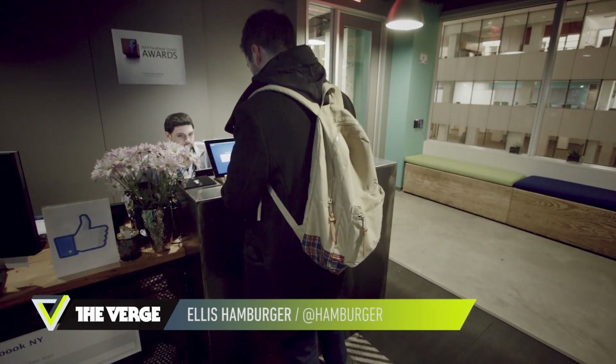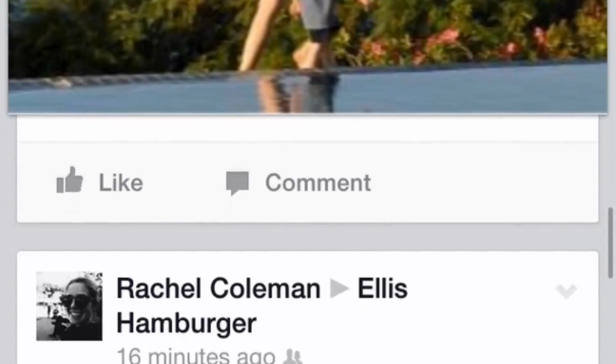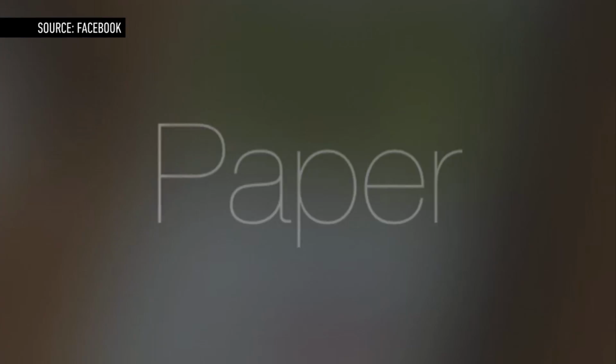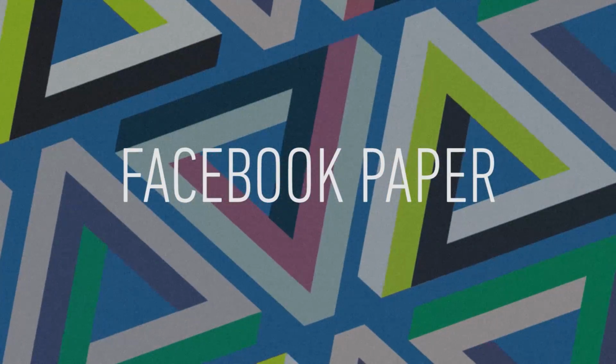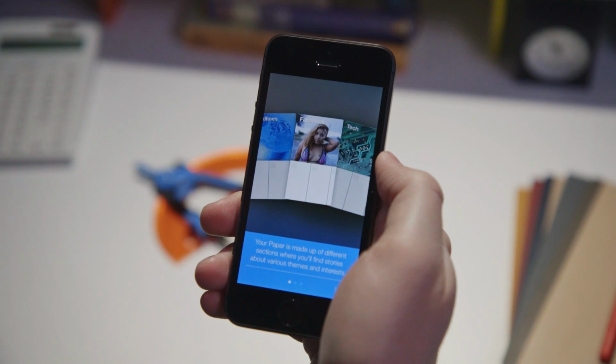My Facebook newsfeed is a bit of a mess. Especially on my iPhone, where digging through updates from friends, news sites, and ads just isn't that much fun anymore. Facebook thinks it is the answer with Paper, an iPhone app that's part newsfeed, part newspaper, and it's totally ad-free. Welcome to Paper. Paper started as an experiment to make Facebook look better on your phone.